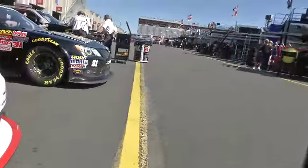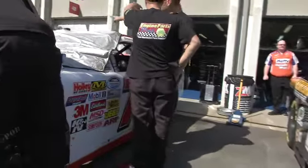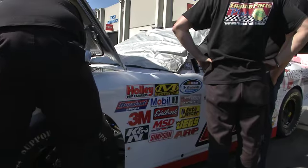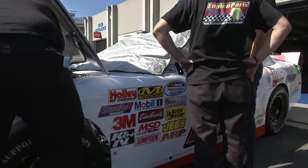Good to see Weller getting an opportunity. The Charlotte area, of course, he was involved with such a serious crash here back when he was running sprint cars, just across the street at the dirt track, so always good to see him here at Charlotte.